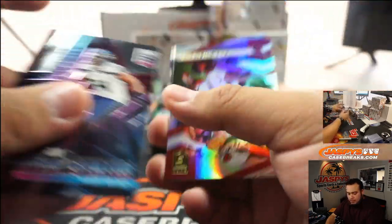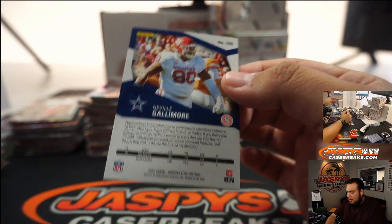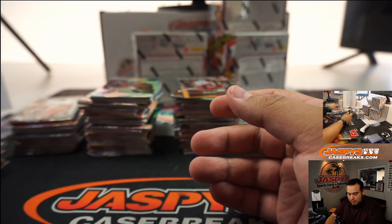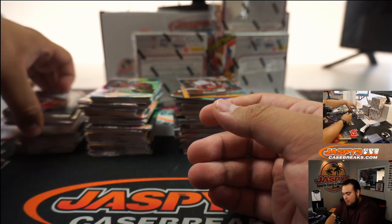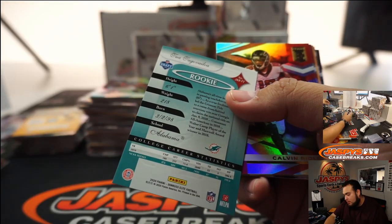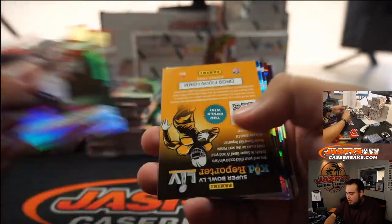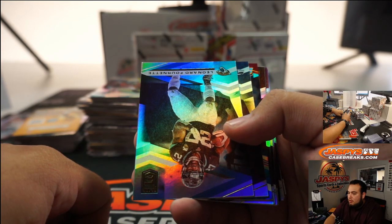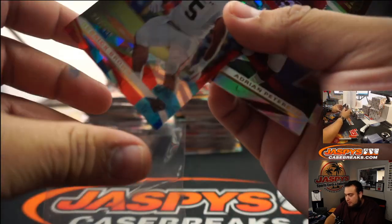It's a cool little insert. Alright, I dig it. Gallimore. Cowboys. And we got Tua. This is a cool little insert. Miami Dolphins. Derek Brown for the Panthers.